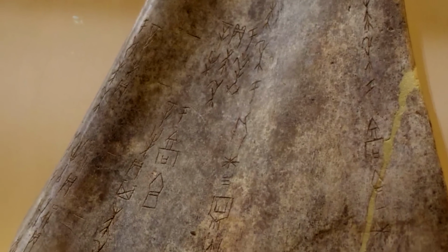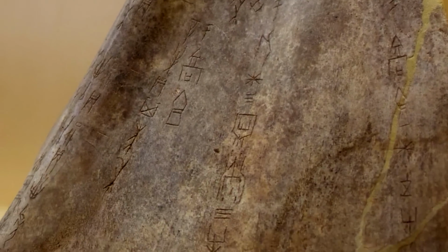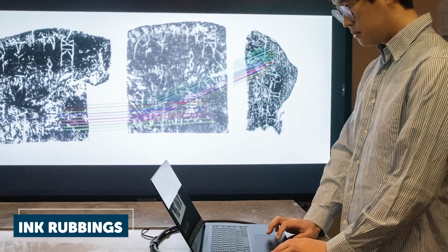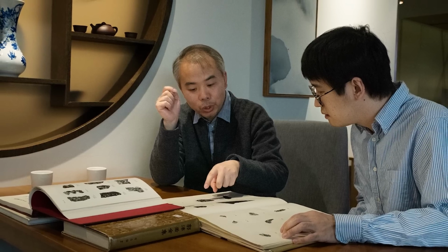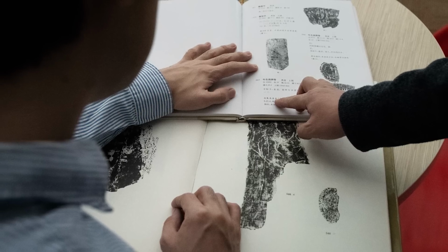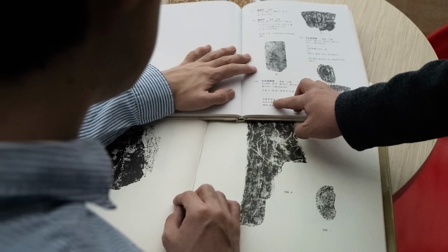However, studying these ancient artifacts has proven to be quite difficult. The bones are delicate and are often found in fragments, which makes them difficult to handle and piece together. Historians had tried traditional methods of studying the script, like ink rubbings, but they only produced blurry or incomplete results, leaving many inscriptions partially or entirely unreadable. Plus, oracle bone collections are scattered across museums and private collections, both in China and around the world, and so it was extremely difficult for researchers to access all the pieces they needed to form a complete picture.